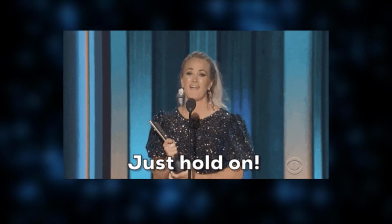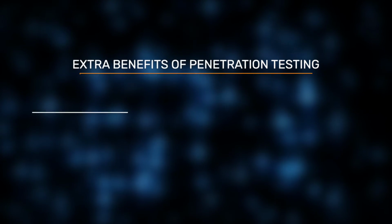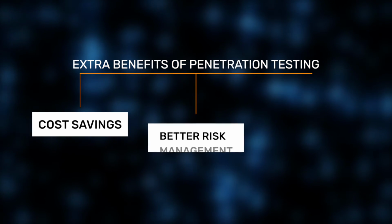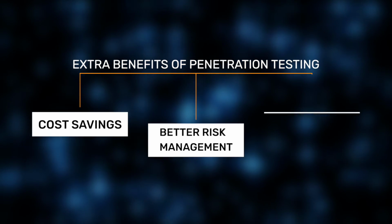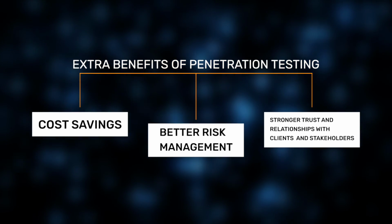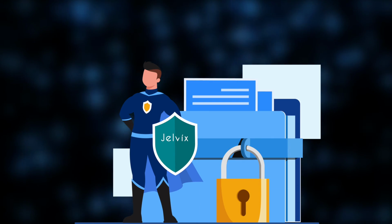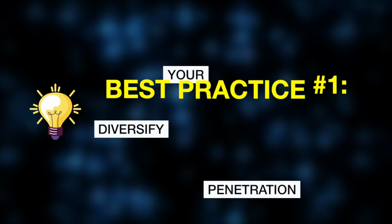Hold on, that's not all. There's even more game-changing benefits. For example, penetration testing can save companies from the significant financial costs of a potential data breach. Thus, instead of waiting for an attack to occur, businesses can identify weaknesses and risks before they're exploited. And beyond the technical side, it's also about building trust with clients, partners, and stakeholders. When they see the necessary steps to protect sensitive data, they know you're committed to safeguarding their information, which makes your business relationships stronger.